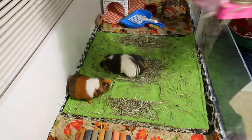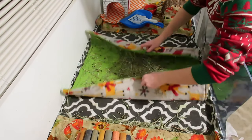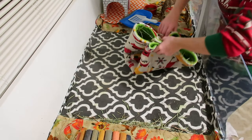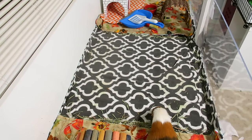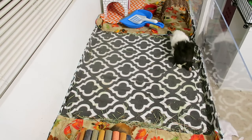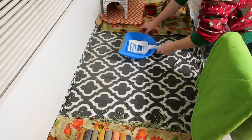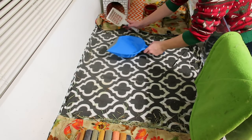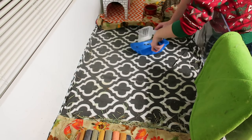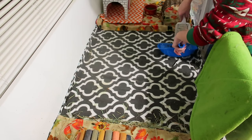So I feel like I've been all over the place with this explanation. But basically, I just like to make sure the cage is staying clean and dry. Not only does it keep cages cleaner, but it helps me keep an eye on their poops to make sure nobody's poops look weird.